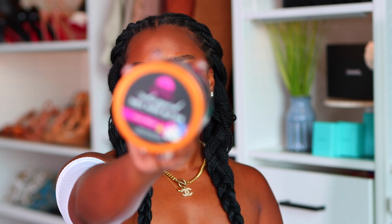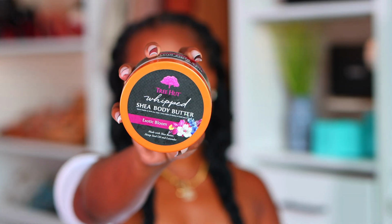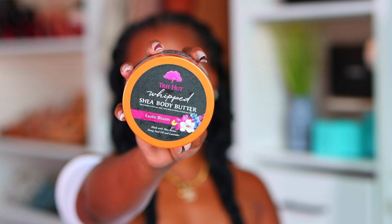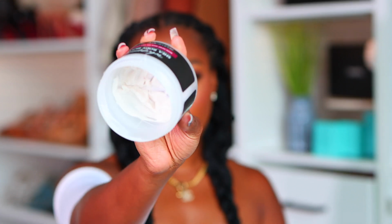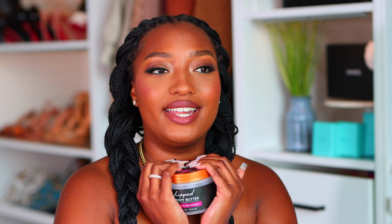Okay, and drum roll please. So coming in at number 1 is the Tree Hut Whipped Shea Body Butter in the scent Exotic Bloom. Okay, so y'all can see at this point I am scraping the bottom of this. I actually am going to go repurchase this, and when I say this is my number 1, the reason it is my number 1 is because it is everything I could want in a body cream.